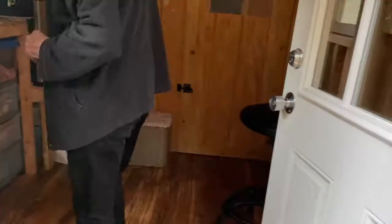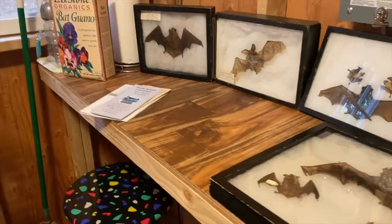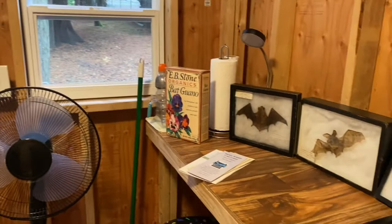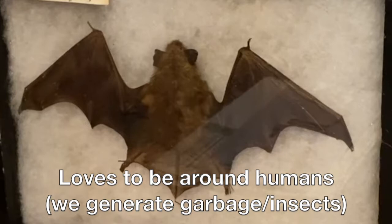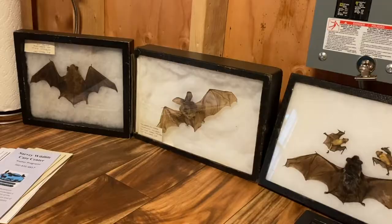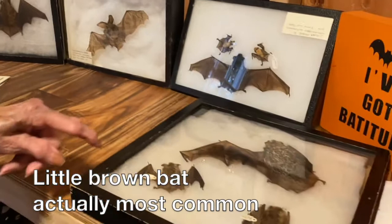Okay, come on in. Great. I set this up a little bit for you to see the different kinds of bats that we have. In our state of Washington, we have 14 different species, all insect eaters, and this is just a few of them. But the most common is the big brown bat. And that's a bat that loves to be around humans because we generate so much garbage that insects come. So they like to be in our attics and barns and stuff like that. And that's the most common, the big brown? Well, the little brown is the most common. Okay, the small one. And look how much littler that one is.